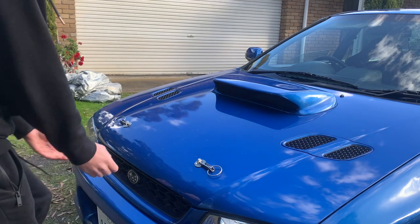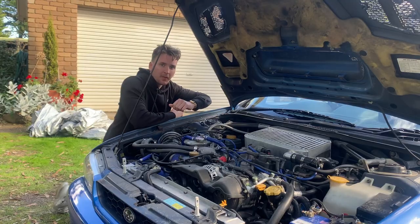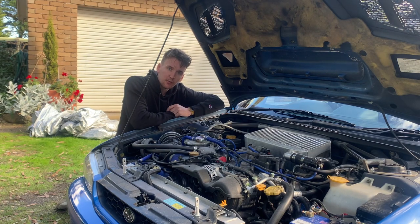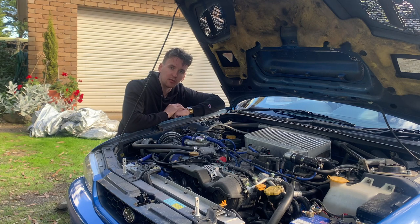Now, time for the engine bay. All you do is undo the clips and pull it up. Now, if you're into WRXs or Subarus in general, you'll be really familiar with this engine. This is the EJ207, an iconic Subaru engine they used all the way from 96 up until the latest generation 2022 WRX. The EJ207 is a 2-litre flat 4 boxer engine with a turbo. Boxer, meaning the pistons go like this instead of up and down, giving it that really unique rumble.